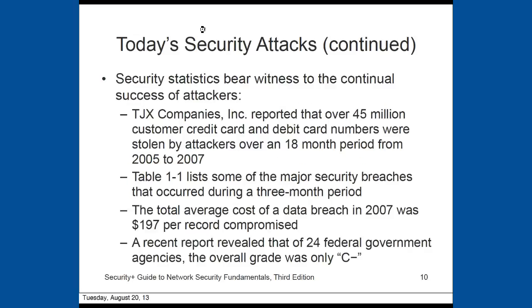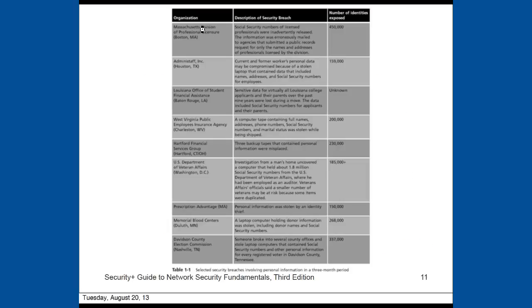And so, security stats bear witness to a continual success of attackers. TJX company reported 45 million credit cards stolen and numbers stolen by attackers over 18-month period from 2005 to 2007. The third bullet here, total cost of a data breach in 2007 was $197 per record compromised. A recent report revealed that 24 governmental agencies rate an overall rating of C- when it comes to their security in-house. And this screen basically just gives some stats on some attacks that happened.